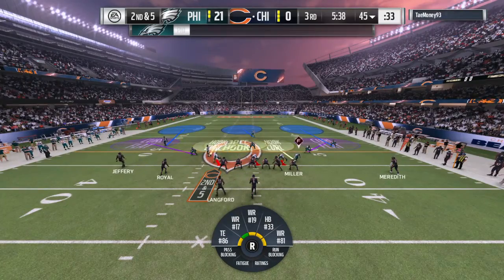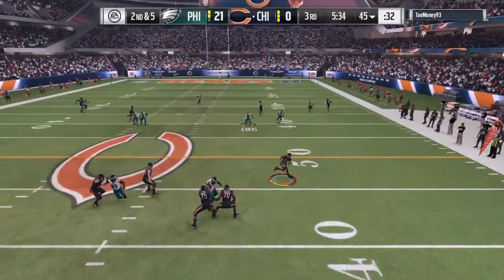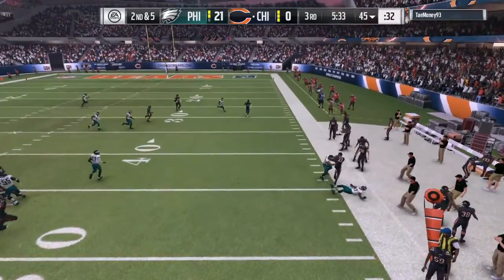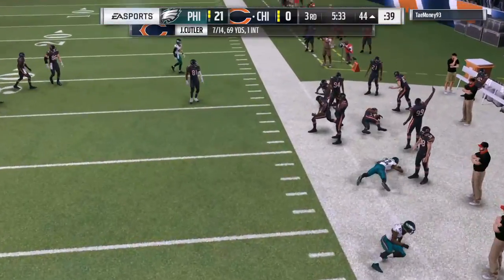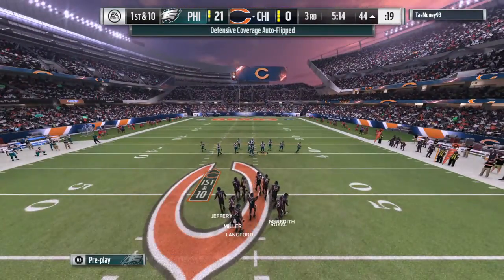Looking to speed things up here, going with some tempo. And that's exactly what you want on a first down run. Pick up 5 yards, bring up 2nd and 5. The defensive line, though, they've got to figure out a way to out-leverage the guys up front because the offensive line is winning at the point of attack.